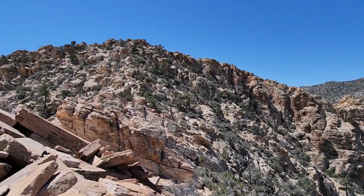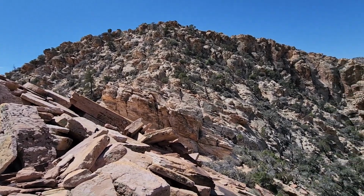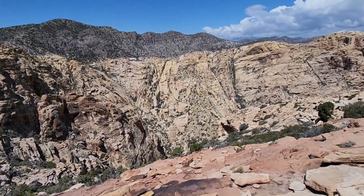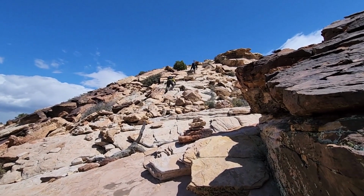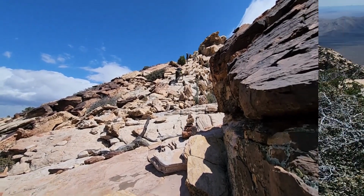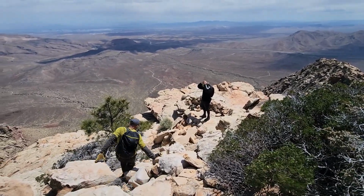And we just descended from this higher peak, and now ascending to Black Velvet Peak. Very windy, as you can tell. Hope you can hear this. Yay, here we are on Black Velvet Peak.